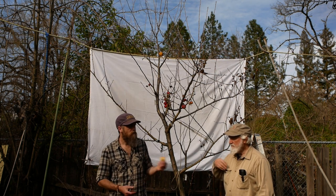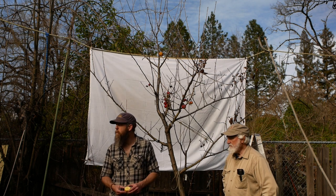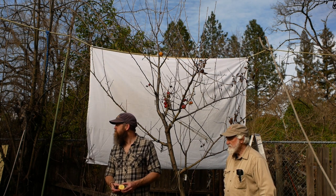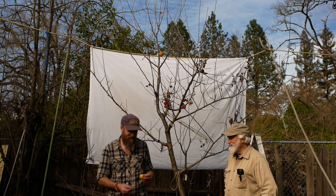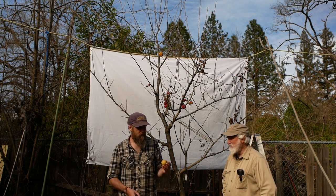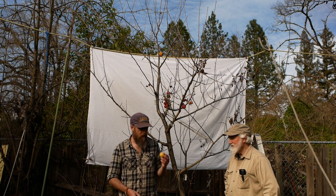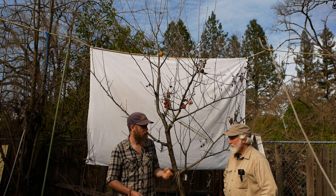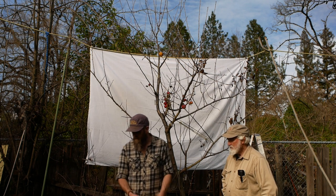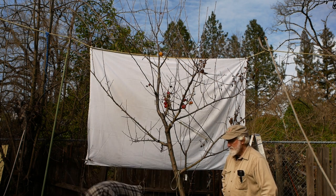Good. Nice, huh? So this one you have to pick in October or something and bag it, because it doesn't actually hang on the tree well. You actually have to get the timing down. I tried for years to hang it on the tree.